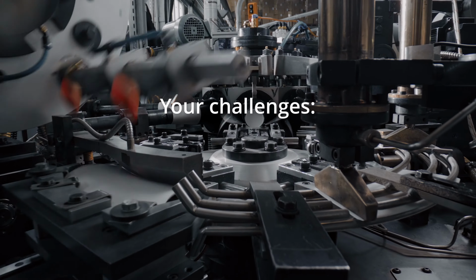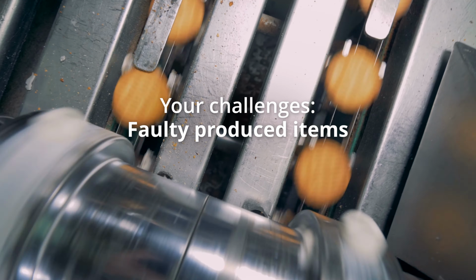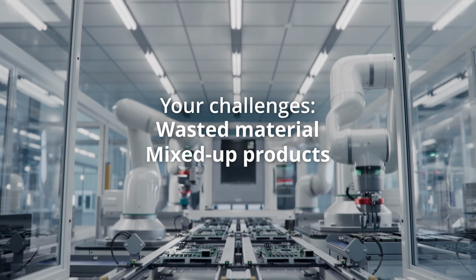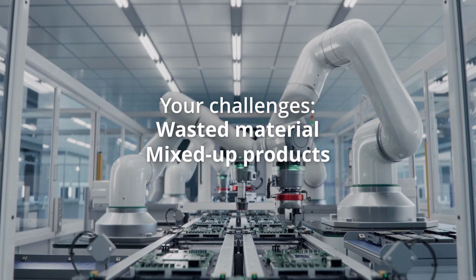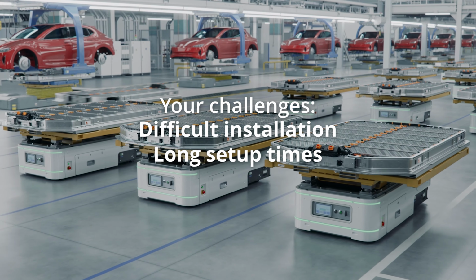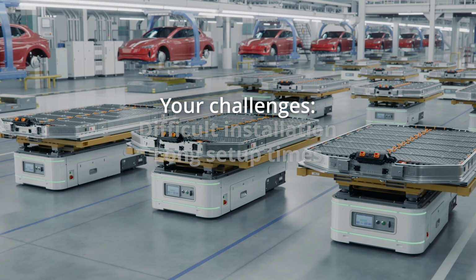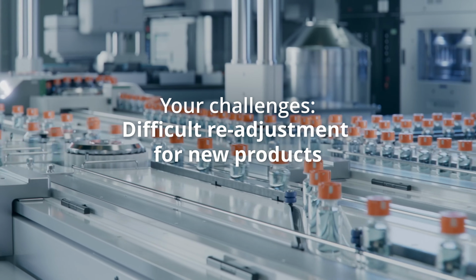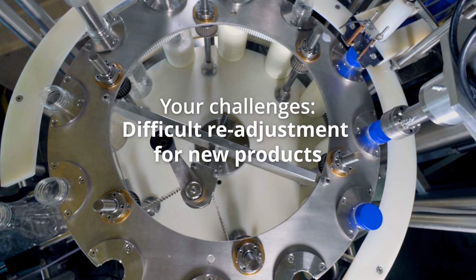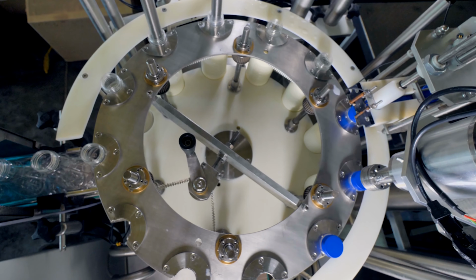Manufacturers around the world are working hard to reduce production waste and faulty produced items. To minimize these problems and improve quality, machine vision is firmly established in the modern industry. However, machine vision can often be perceived as complex and time-consuming to commission and operate, even by experts. So, is there a stress-free way to solve these complex issues?